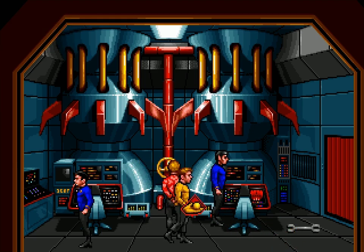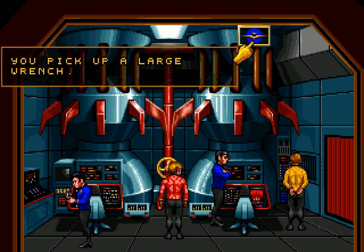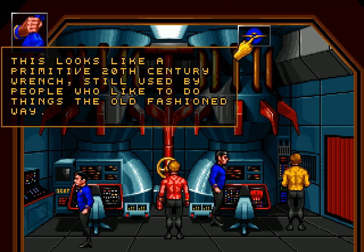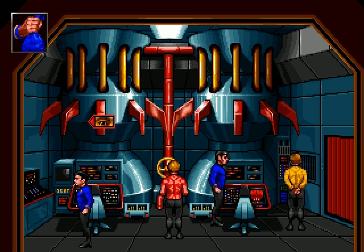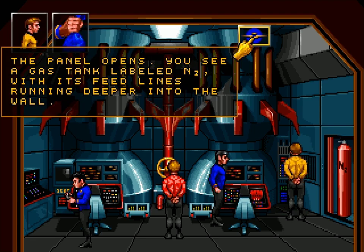All right, let's get that wrench. That's what we need to open those gas valves, I believe. You pick up a large wrench. This looks like a primitive 20th century wrench still used by people who like to do things the old-fashioned way. Like Dr. McCoy, I guess. Not that I think he would need a wrench in his line of work, at least I would hope not. What's in here? The panel opens. You see a gas tank labeled N2 with its feed lines running deeper into the wall.